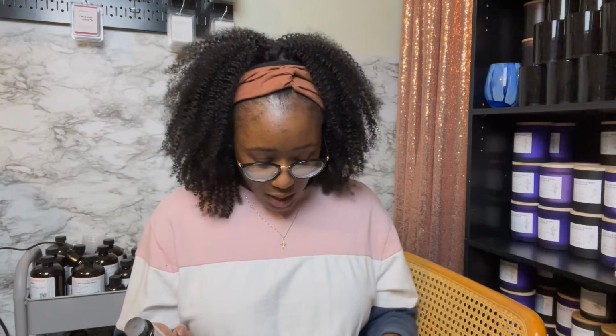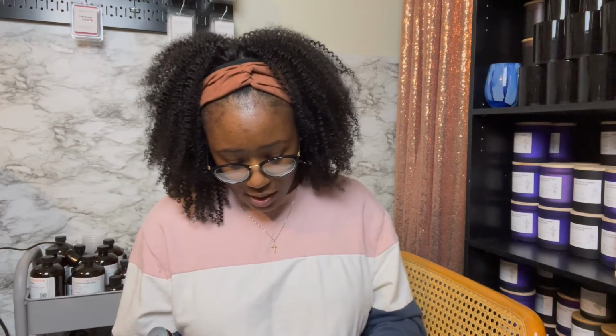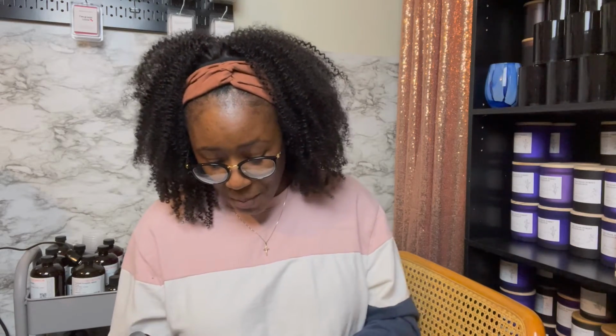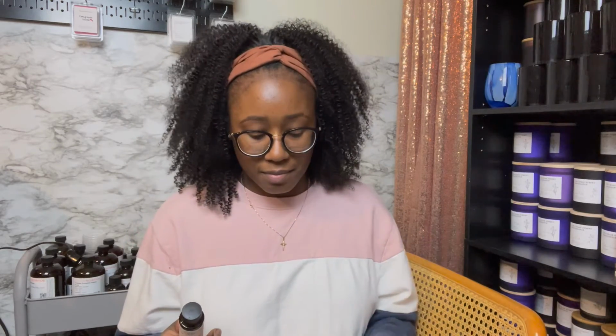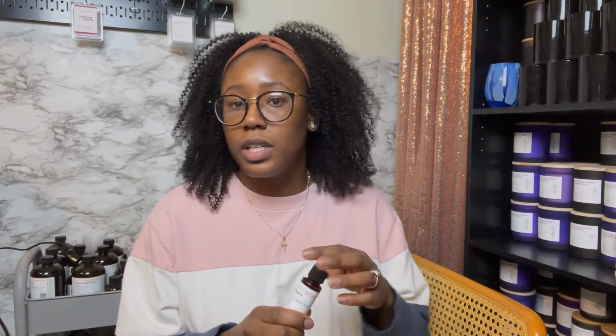So the next one, I think this is the last one. It is, nope, I lied. I got one more, and it's probably my favorite one. Well, next to the birch and black pepper. Oh my God. Ooh, girl. This one is citrus agave. This one is really nice.